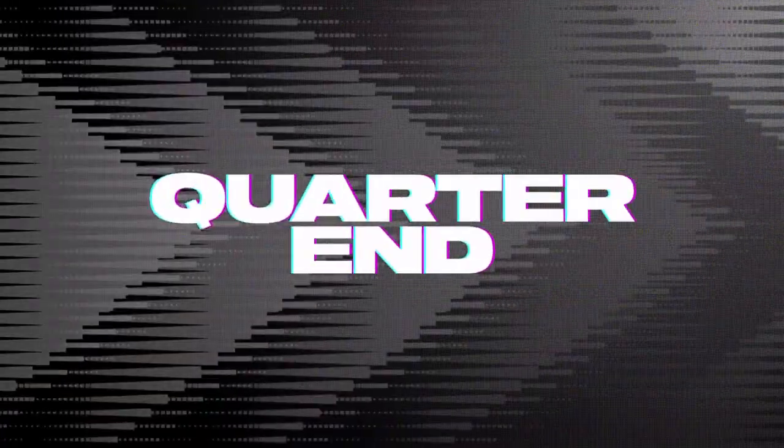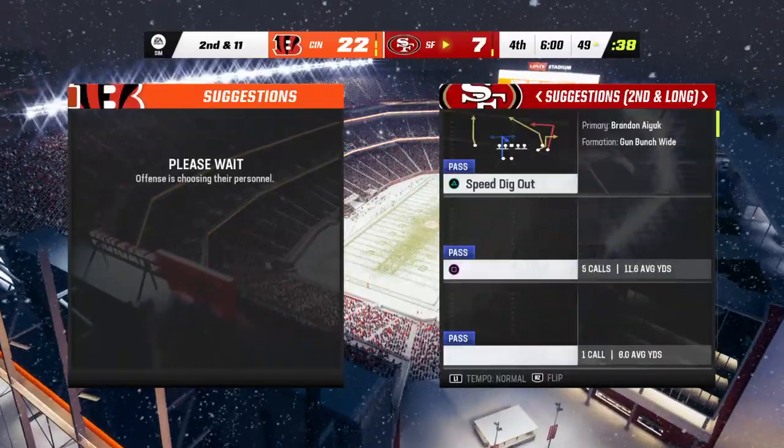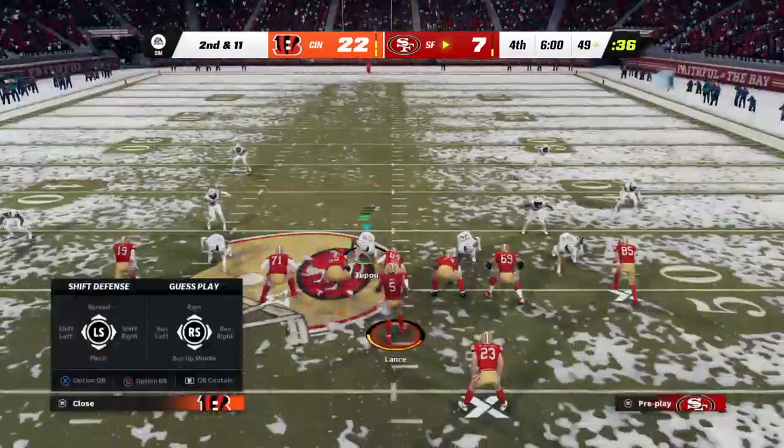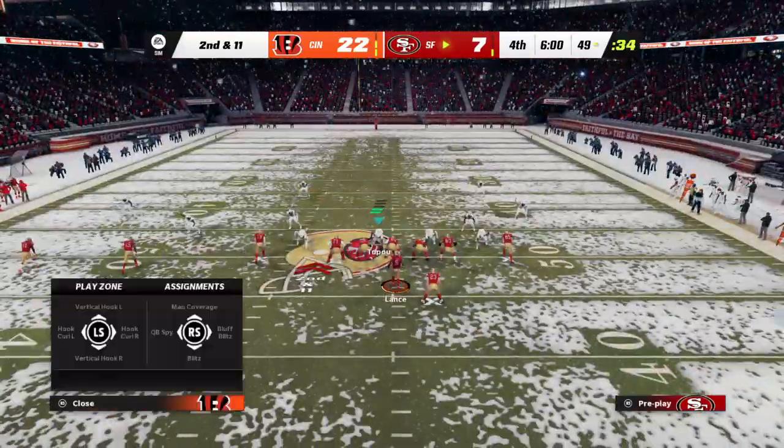And they're not going to get to the line to run another play. So we will switch ends as the 3rd quarter has come to a close. This is the National Football League on EA Sports.